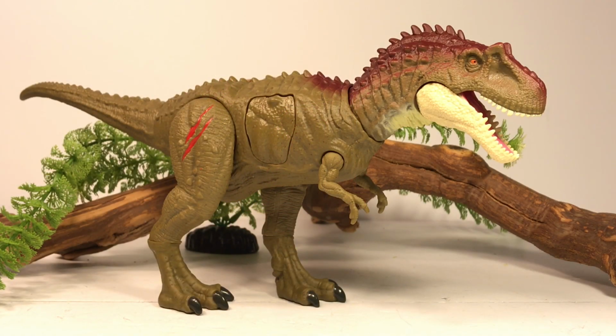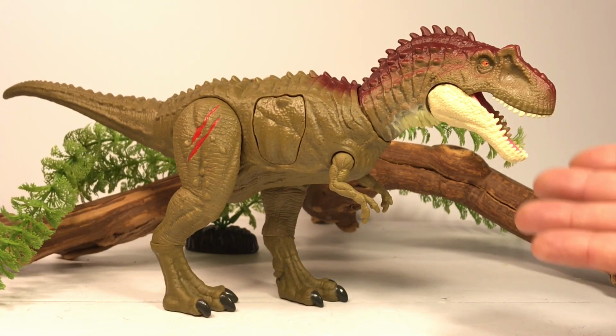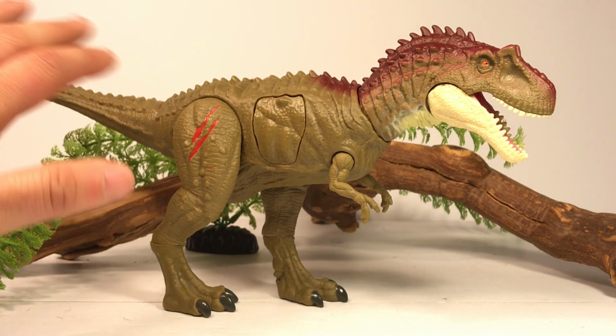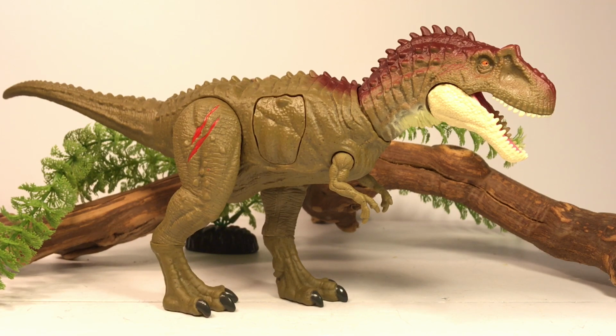Number 4, the Battle Damage Albertasaurus. I absolutely love this figure. This figure came out at the beginning of the year, and with all these great releases that we have, this figure still remained high up on my list. I love a lot of things about this figure. It has a beautifully sculpted head, nicely proportioned feet. I mean, it still suffers from the short tail syndrome that a lot of figures in the line do have, but the coolest part about this figure is the 2-stage battle damage.